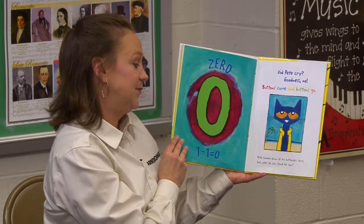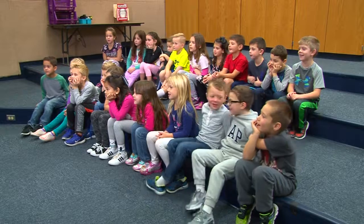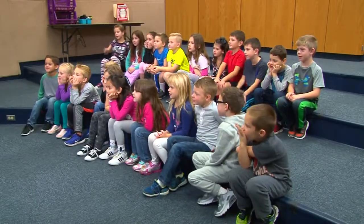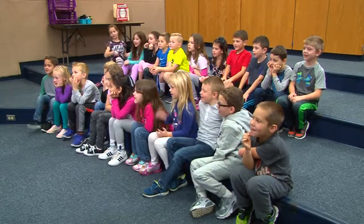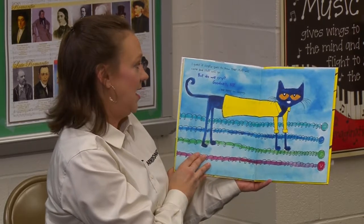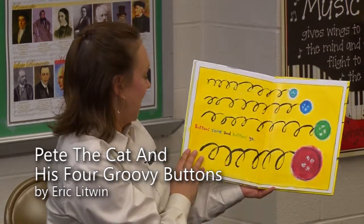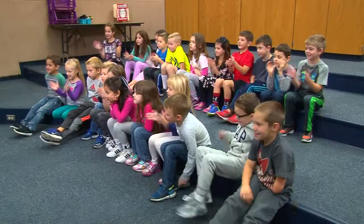Pete looked down at his buttonless shirt, and what do you think he saw? His belly button. His belly button. And he kept on singing his song. My button, still have my belly button. I guess it simply goes to show that stuff will come and stuff will go. But do we cry? No. Goodness, no. We keep on singing. Buttons come and buttons go. The end.